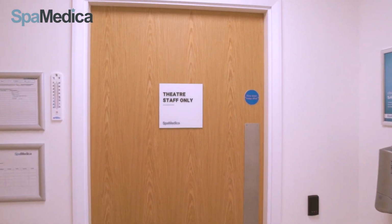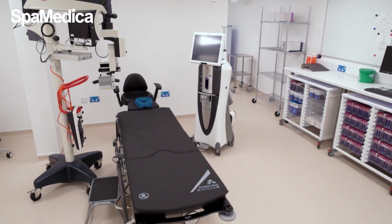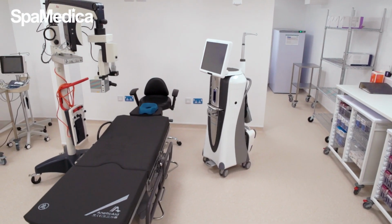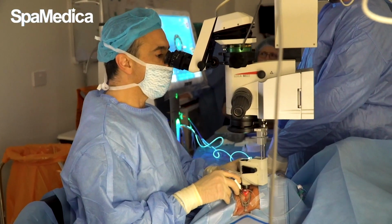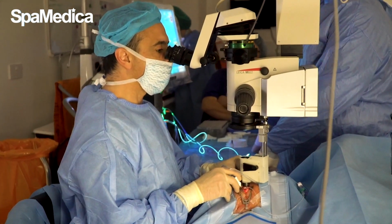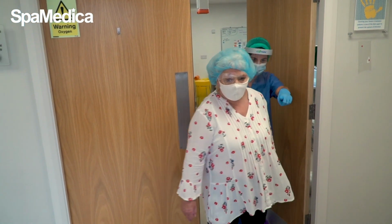In theatre, there'll be the consultant surgeon along with 3 or 4 of our theatre team. This is a relaxed environment and the patient will be helped onto the bed and then reclined. The surgery lasts about 5 to 10 minutes and patients often comment how quick it is. Further anaesthetic and antibiotic drops are applied into the eye following surgery.